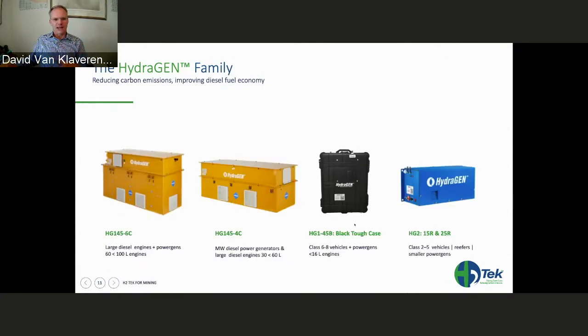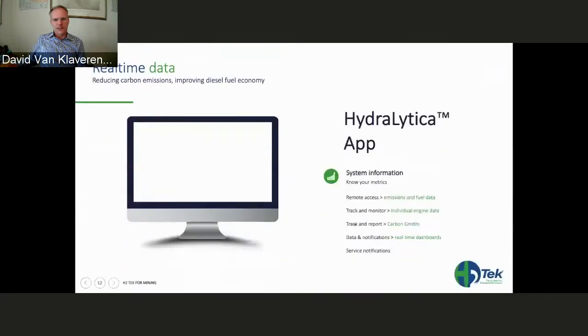Looking at the line of product, on the far right you'll see the blue hydrogen unit. This is something you'll see in a Class 2.5 vehicle, one of those logistics light duty engines. All the way to the left side, you'll see a unit that would sit on a CAT 797, 106 liter, large heavy-duty piece of equipment. And of course, it's always important to have data analytics. We do have a dashboard which an operator will be able to see and track and monitor individual engine data, the carbon credits, and other such things as well.